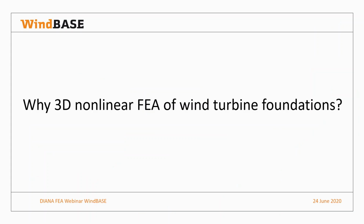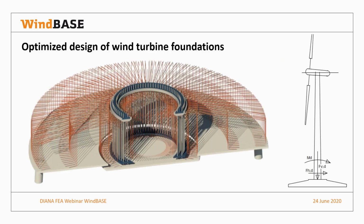So then we come to the wind turbine foundations. Why do we do 3D nonlinear analysis of wind turbine foundations? What is actually a wind turbine foundation? It is actually the concrete block that needs to transfer the moments and the forces coming from the wind turbine and the tower to the soil. And depending on the soil, it's required to put piles below the foundation block. Or when the soil is good enough, it can just be a gravity-based structure.